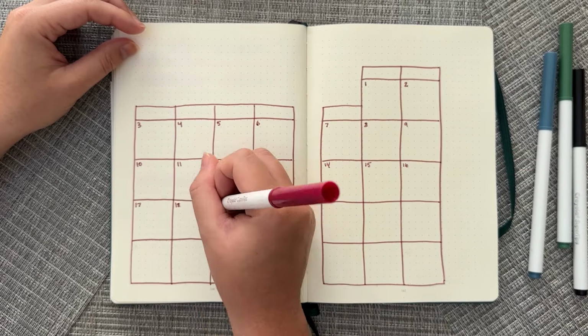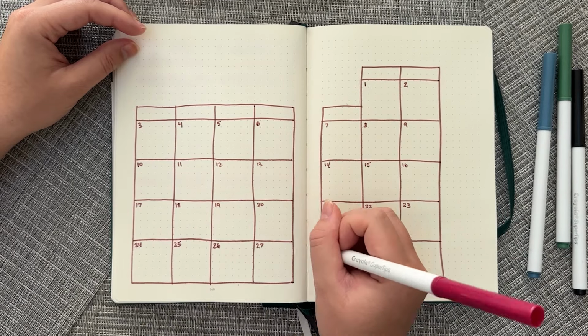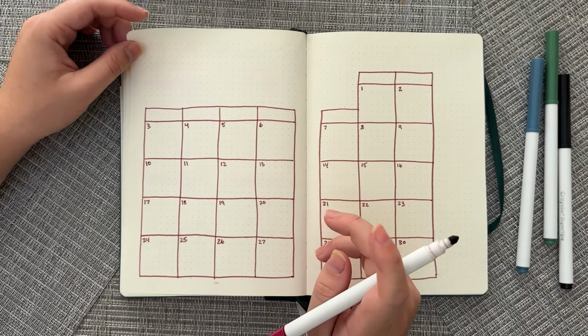I really like the color theme for this month with the dark burgundy for the primary color and then a muted green, cerulean blue, and dark blue as secondary colors.